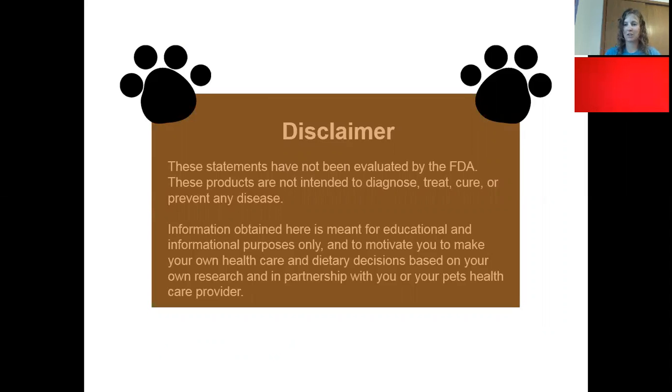I am not a veterinarian. Most of this is just things that I've researched and learned in other classes. So I really encourage you to research the products for yourself. Only use what you feel comfortable with, and as always, start slow and go slow. Start small, go slow. Start low, go slow. There we go. Wow, that was really rhymey.